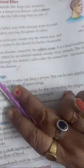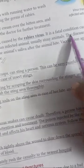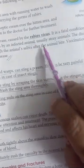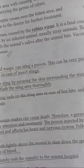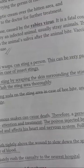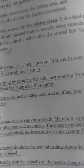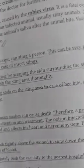Now, rabies is a brain disease. What is rabies? Rabies is a brain disease caused by the rabies virus. It is a fatal condition caused as a result of being bitten by an infected animal, usually stray animals. Stray means those who are living on streets, who don't have any master or owner. We call them stray animals.